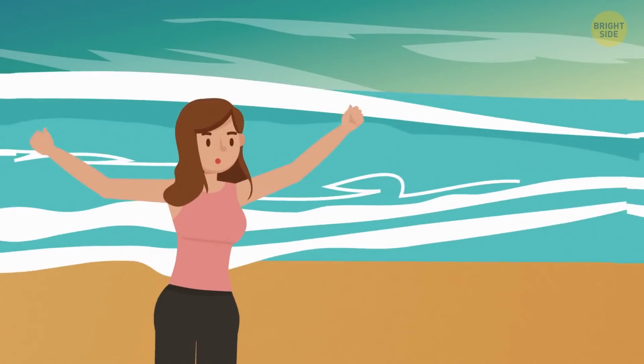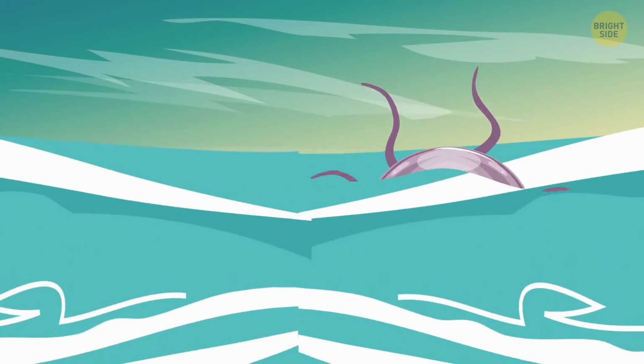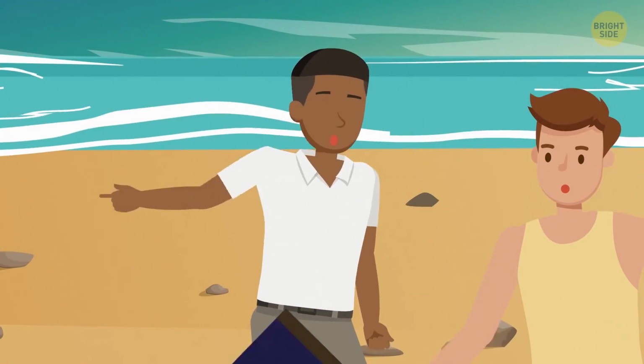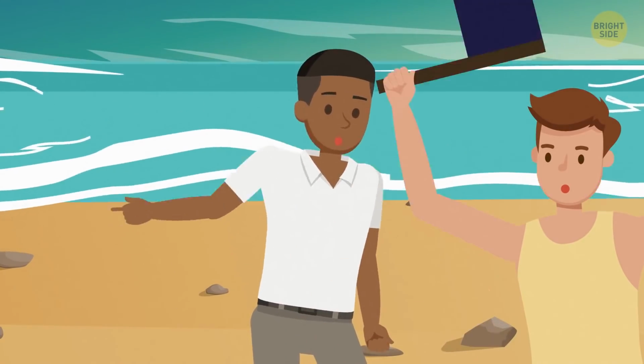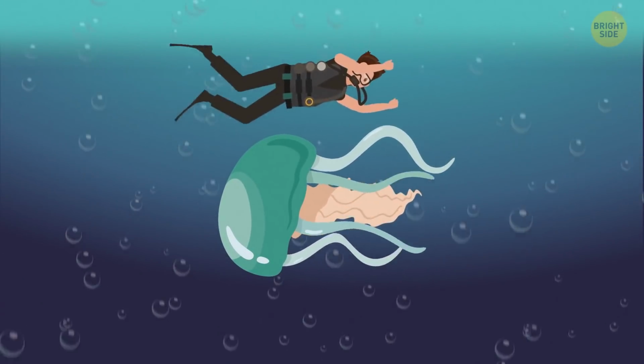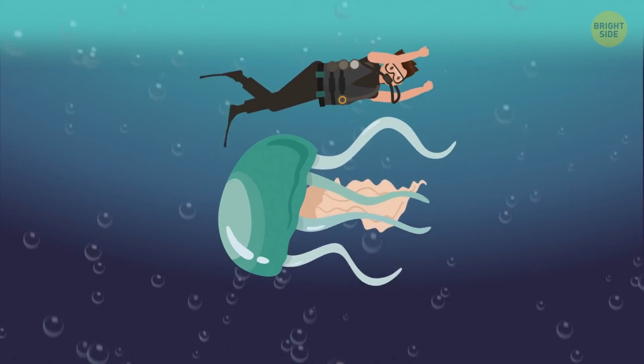Someone's shouting there's a stinging jellyfish in the water. You talk to the lifeguard to put up the purple flag. It's an international sign there are dangerous ocean animals nearby, mostly jellyfish. Some of them are harmless. Others, like box jellyfish, grow about the height of a human and are super dangerous.